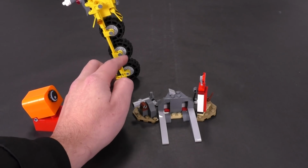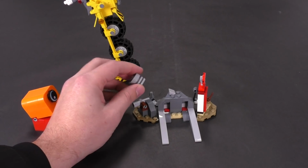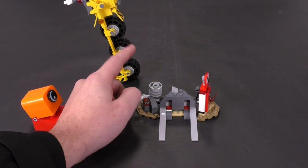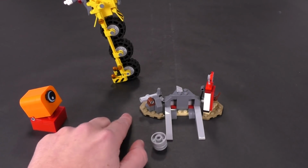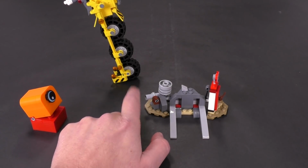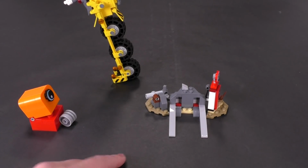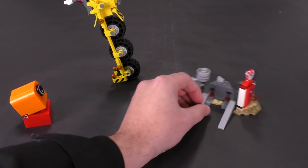So you actually get 4 of the inner wheel pieces from this set, but you only get 3 of the tires. Would have been kind of nice if you wanted to do an alternate build on your own to get 1 more big rubber tire for whatever reason, but I guess that might not totally make sense in this case. But anyways, this is just kind of a goofy, that thing's really not wanting to fly off. There you go. That was actually a pretty good hit. Yeah, it's kind of a goofy little build. I mean, altogether, it's a goofy little build.